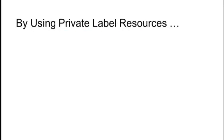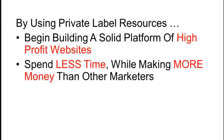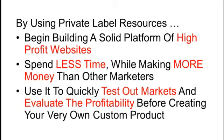By using private label resources, not only will you be able to instantly begin building a solid platform of high profit websites, but you will spend less time while making more money than other marketers who are spending countless hours creating their own info products or pouring thousands of dollars into development costs for projects that they aren't even sure will pan out.